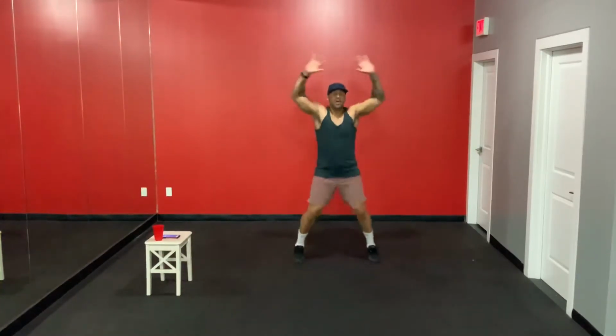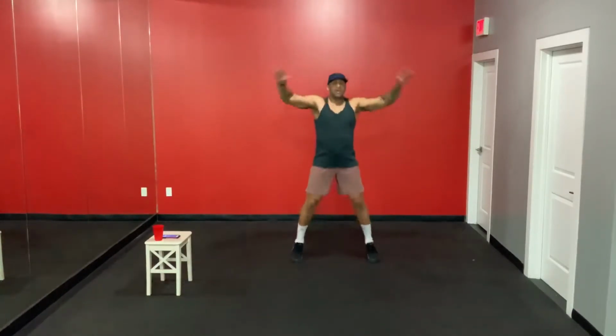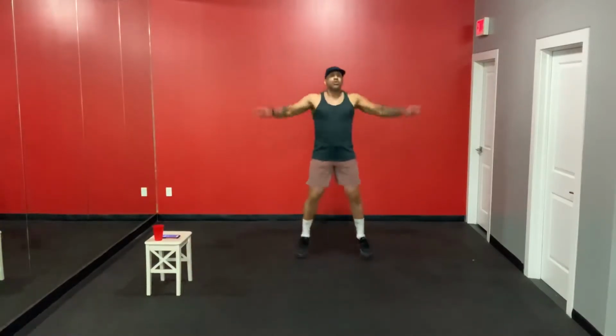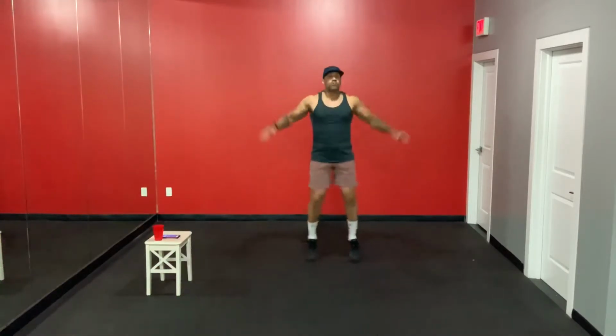Our next one, back stepping lunges with a trunk twist. And then we got walkouts. Then we repeat that one more time and go into arm circles. That's our 5. Little 5-minute warm up.